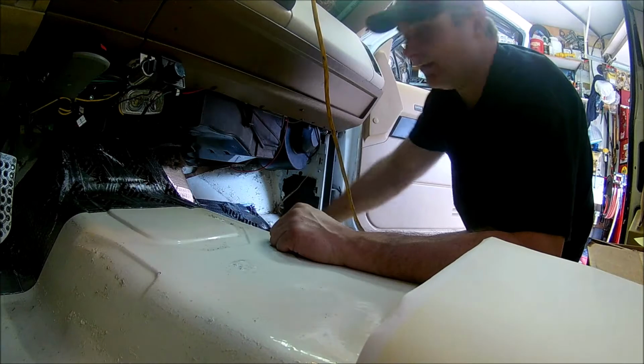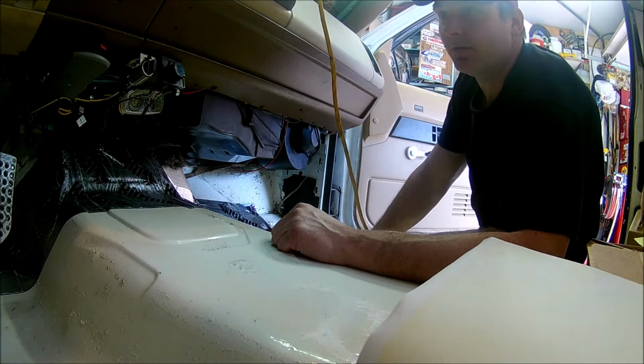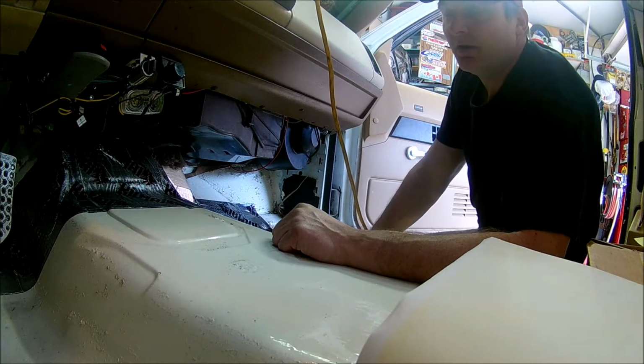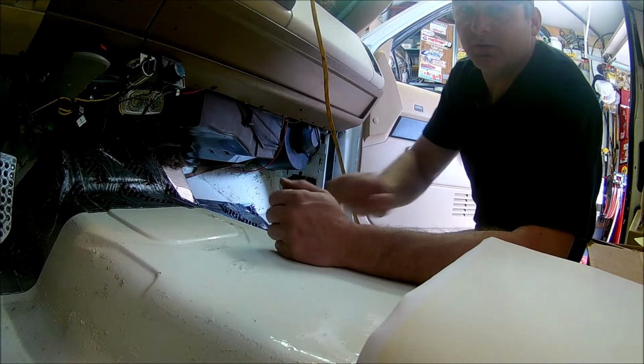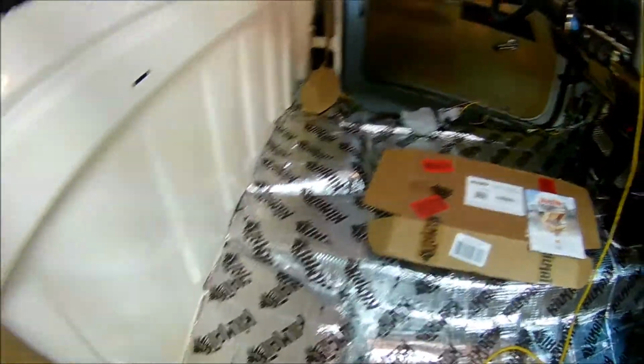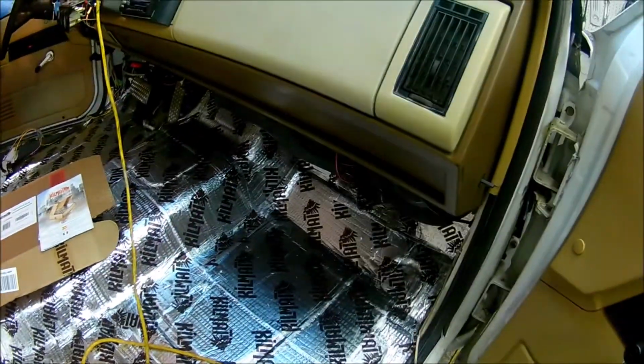Anyways, you guys got the gist of it, so we'll continue on with this, and next shot will be all this laid down with the mat in. So alright, just following up, guys. It took actually quite a while putting this Kilmat in. It's in now.